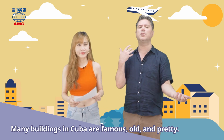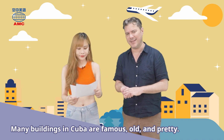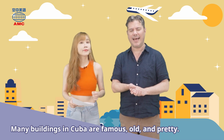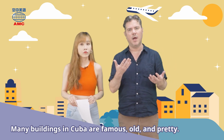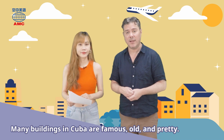And of course, a lot of this will be in an old Spanish style because Spain was the country that kind of settled Cuba long ago. And of course, many of the buildings in that area, just around the Caribbean, both in Mexico, South America, even into places like Florida, are very influenced by Spain and its style. Now, let's talk about Cuba.